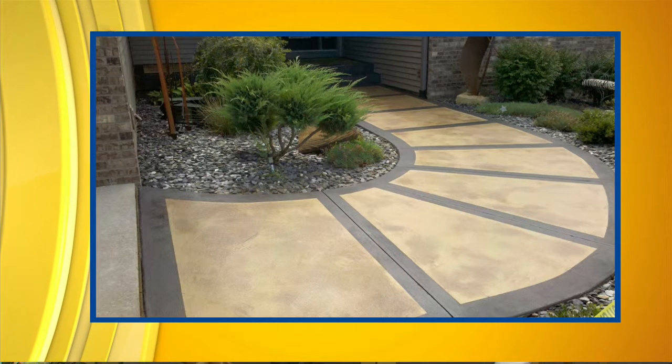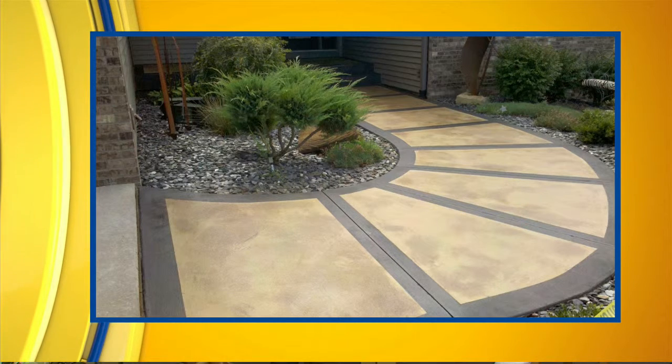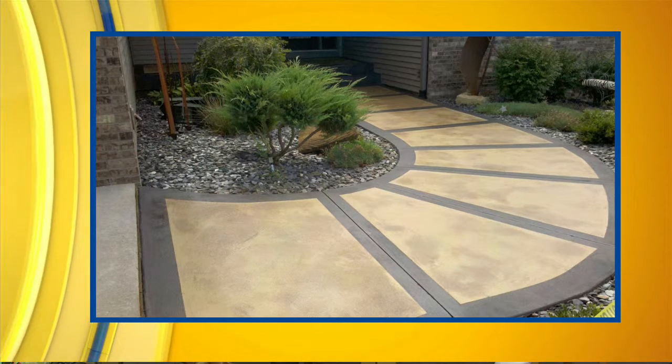And what about outdoor? That's a concrete overlay. Okay, what is that? It's a cementitious material that we actually trowel down and then color and seal. It takes your gray, ugly concrete to pretty. Yeah, I have a lot of gray, ugly concrete. That would be nice.